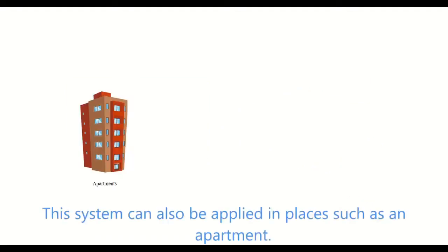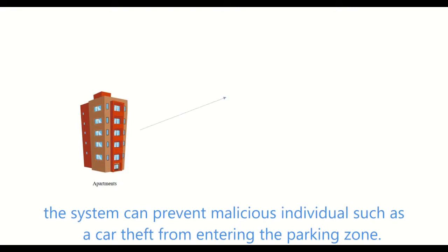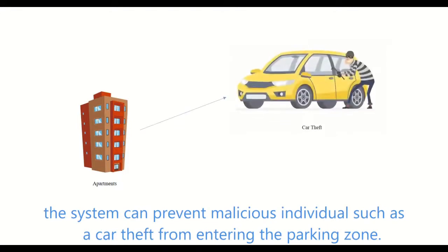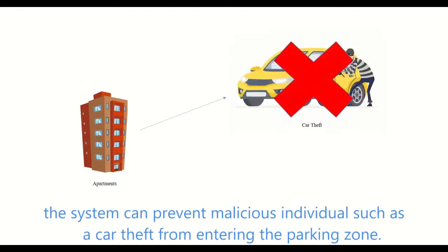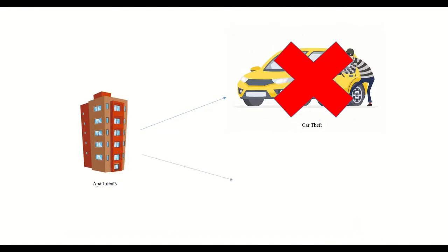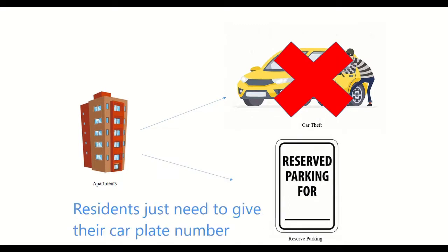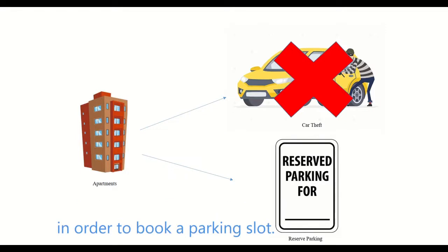This system can also be applied in places such as an apartment. By applying the RFID technology, the system can prevent malicious individuals such as a car thief from entering the parking zone. Besides, it also can provide functions such as a parking reservation for the residents. The residents just need to give their car plate number in order to book a parking slot.